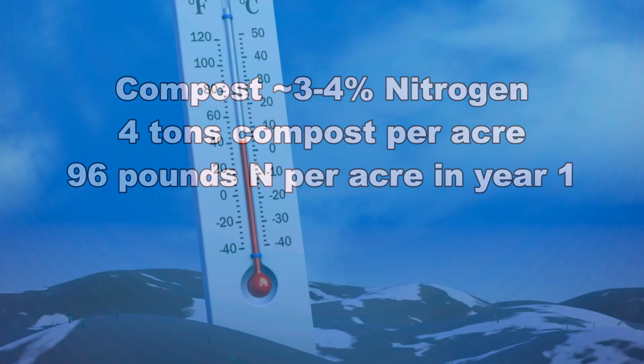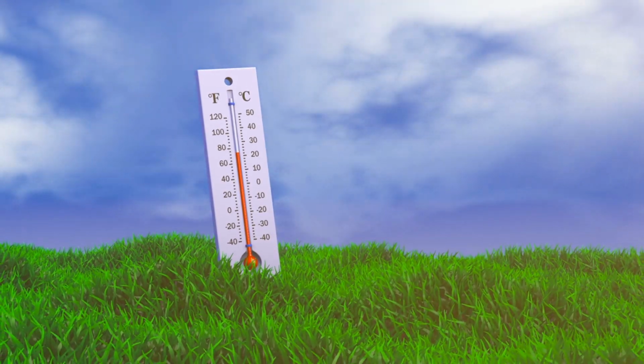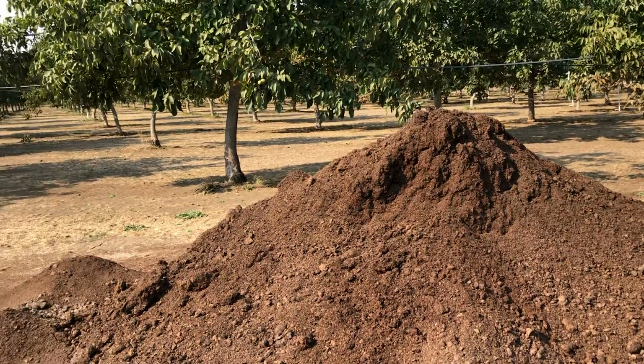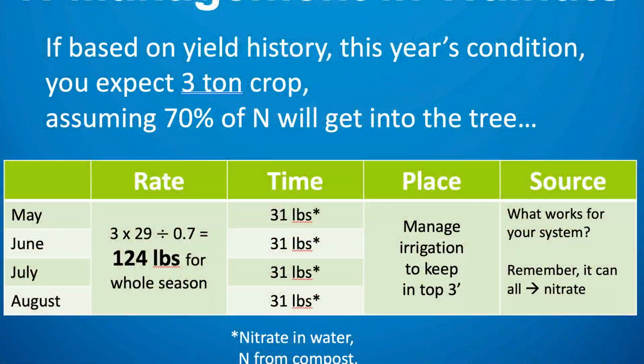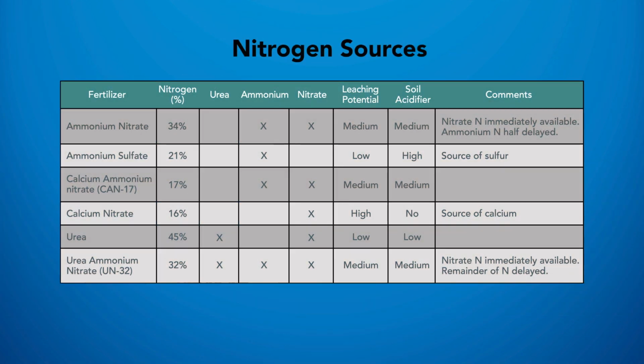And remember, availability of the nitrogen from compost is very temperature dependent. Where possible, incorporate compost or manure soon after application. When choosing a commercial nitrogen fertilizer, consider how much and when the nitrogen is available for plant uptake. Ask your supplier or crop advisor for the best material for your conditions and soil type.